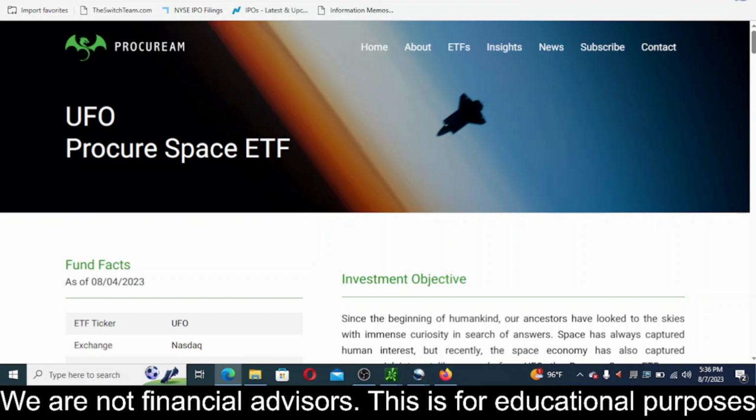I want to provide an update here and talk about this ETF called UFO, that's the ticker, UFO. Somebody was requesting an update here on this, and actually I had never looked at it. So it's definitely new to me.